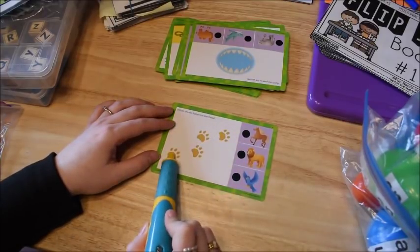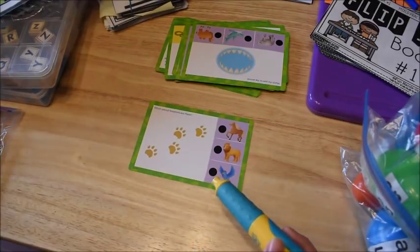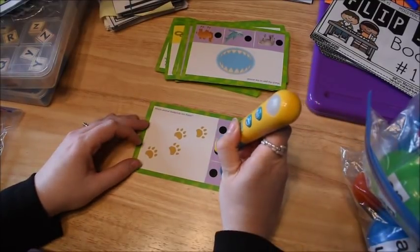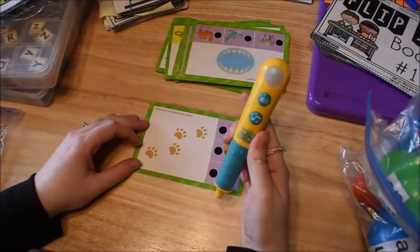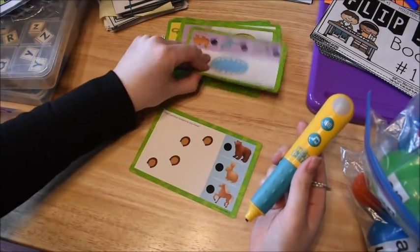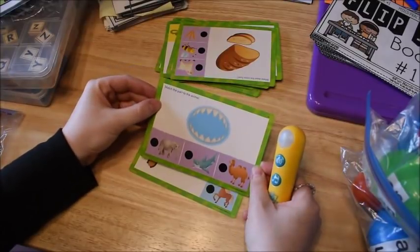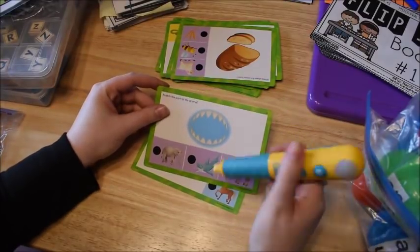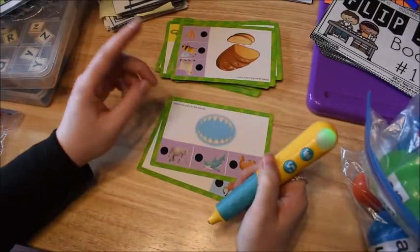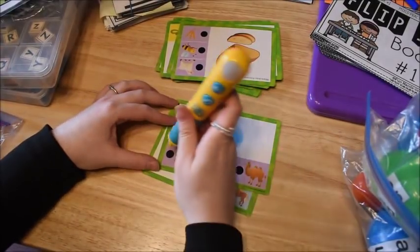The kids have to look at the footprints and decide which animal would have probably made those footprints. Then they use their little pen and press the dot, and it'll light up and say if they're correct or incorrect. These cards are a lot of fun. This one says, match the part to the animal. So whose teeth would these be? These would be shark's teeth. Now if they get it wrong, it will light up red. I'll show you.